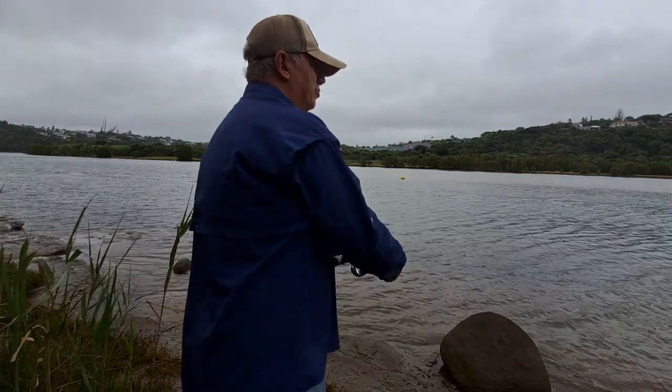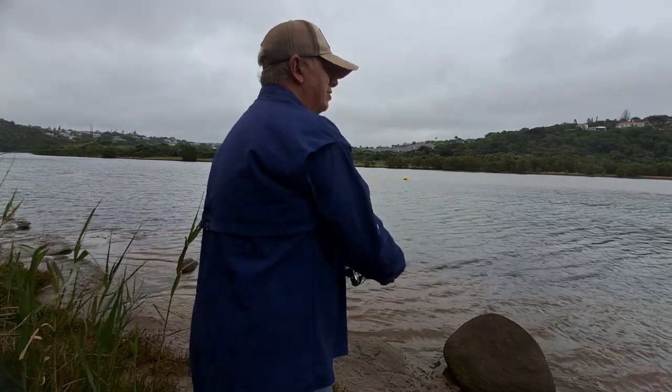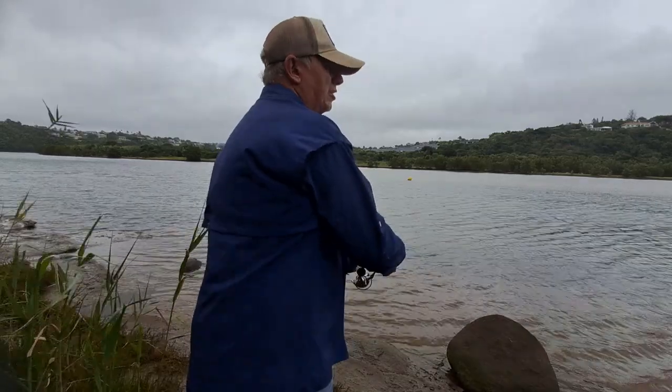It's turning quite miserable. I should have brought the jacket down. Fighting a bit of flu at the moment, runny nose, but I'm not looking to kill myself today. I just wanted to show you guys what our rivers look like.